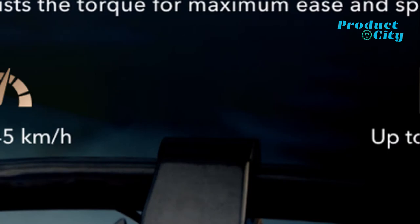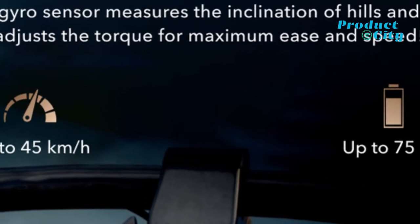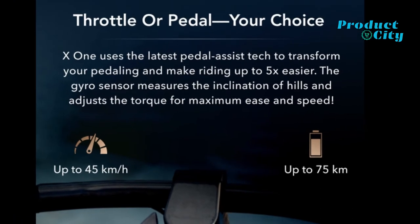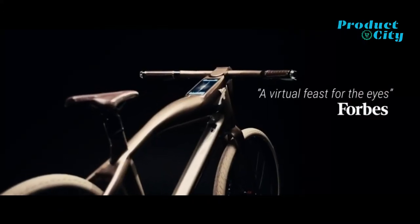X One uses the latest pedal assist tech to transform your pedaling and make riding up to 5 times easier. The gyro sensor measures the inclination of hills and adjusts the torque for maximum ease and speed.